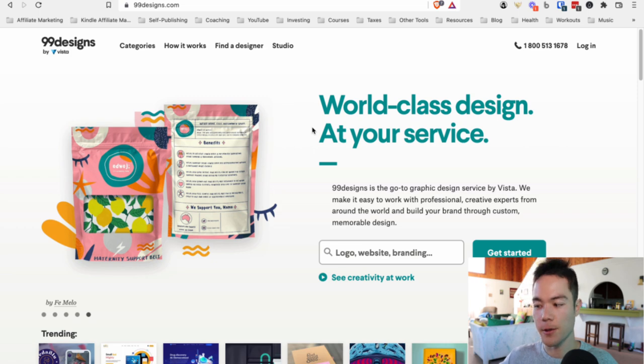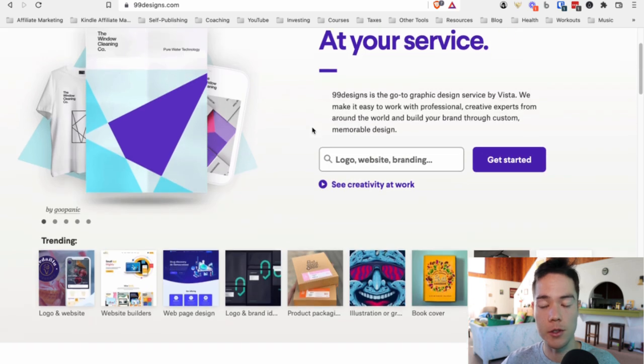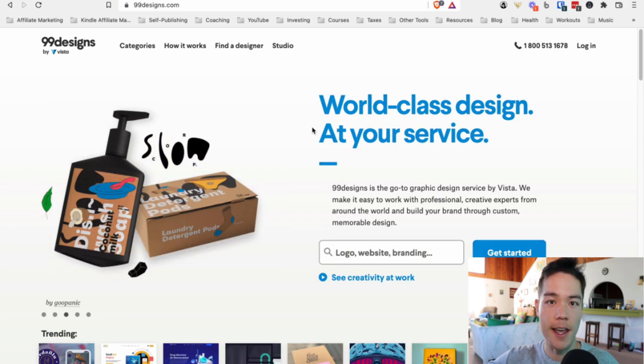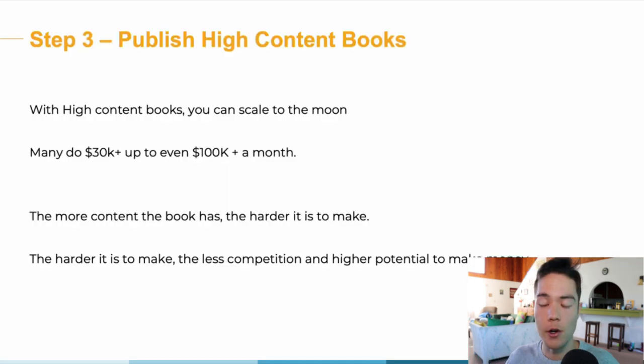And for the cover, you want to use someone like 99designs because it's a very professional service. It is the best in terms of getting a high quality book cover that you want, so that you can stand out among your competitors. So again, with high content books, you can scale to the moon.